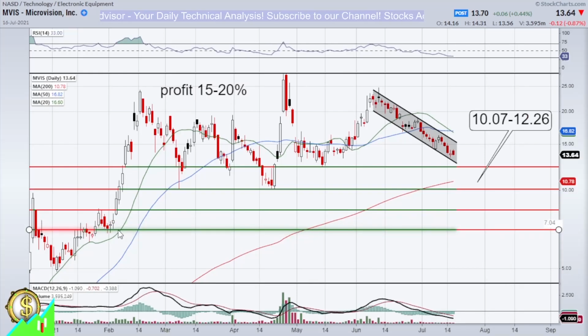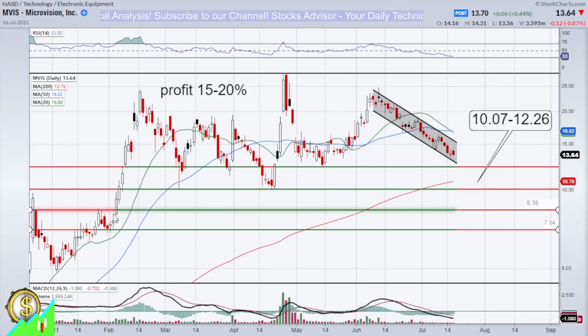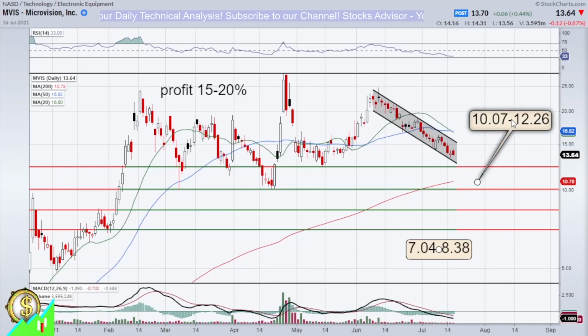And then that level would be exactly here, formed by the end of the previous year and at the end of January this year, which is between 7.04 and 8.38. As I said already, it's quite weak in a sense that the chance we go there is low, but we still would like to keep some funds to buy at that technical level if we are going there, because this is the way we trade.